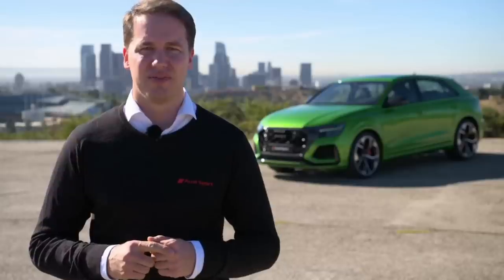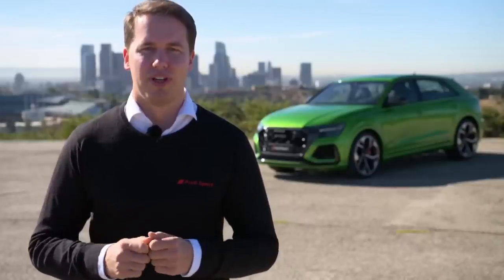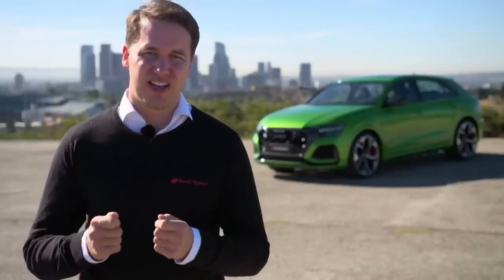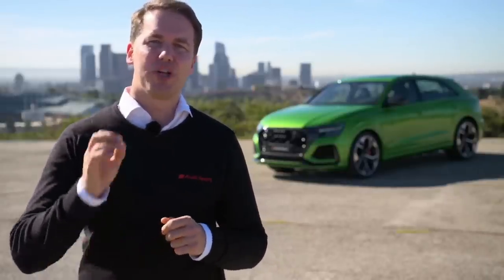Hello and welcome. We are in LA and this is the brand new RSQ8, the absolute highlight of the RS initiative in 2019 and a prime example for our RS philosophy, which means you get both the sportiest and most exciting SUV from Audi and at the same time maximum comfort and everyday usability. We have an 8-cylinder with 4-litre TFSI, 600 horsepower and 800 newton meters of torque. You can go from 0 to 100 kilometers per hour in only 3.8 seconds. And we reach a top speed of 305 kilometers per hour.